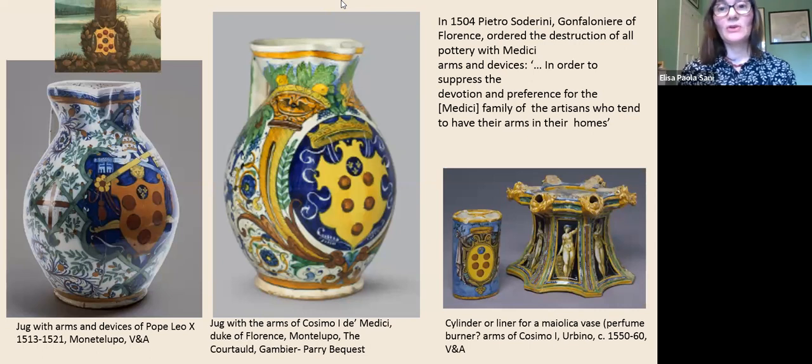We have a wonderful document related to the Republic of Florence, with Pietro Soderini, the Gonfaloniere, the head of the Republic after the fall of the Medici in 1504. He ordered the destruction of all pottery with Medici arms. And he explains why: in order to suppress the devotion and preference for the Medici family that the artisans tend to have, and they keep them in their homes. That shows us really at all levels of society how the presence of pottery, jugs and tableware with Medici arms would be important.